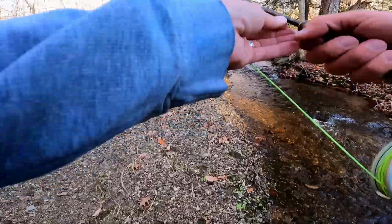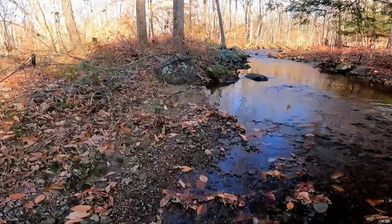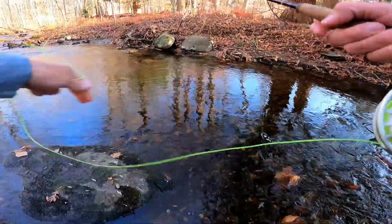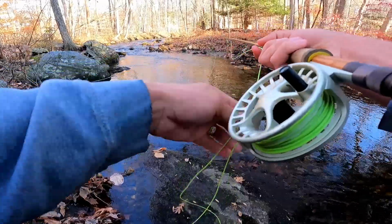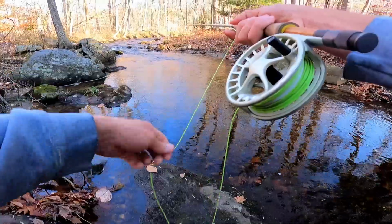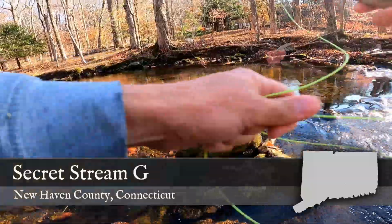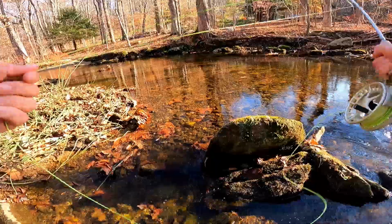Got some water flowing at a pretty good clip here. We're gonna do the intro after we get into our first fish, which hopefully will be pretty quick, right? Nothing at that first pool. This water is crystal clear, so I expect that these fish will be pretty spooky.